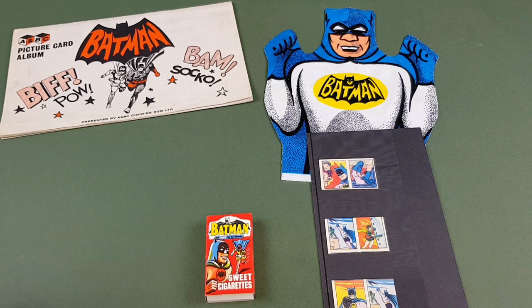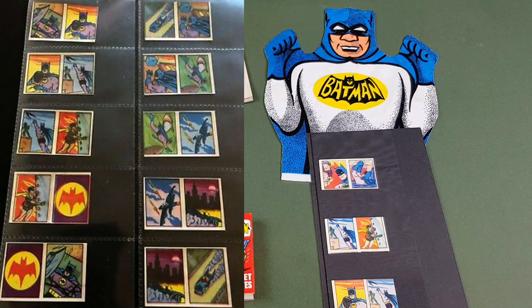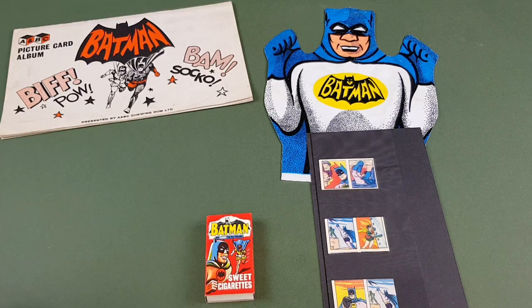How many were there? Good question. They were cut off a roll. As you can see, this one's got two pictures the same, so it was a lottery what you got. I'm not sure how many different pictures there were. I think about 20, might have been 20. So what would you do? Cut the picture out, put it on your hand, and then wet it? Wet your hand, stick it on, and you've got a Batman tattoo on your hand.